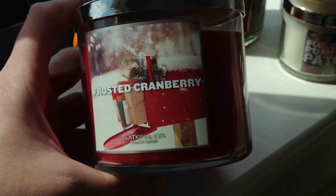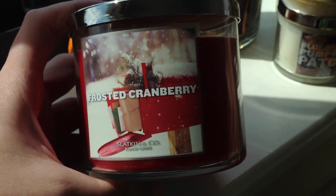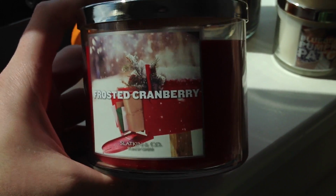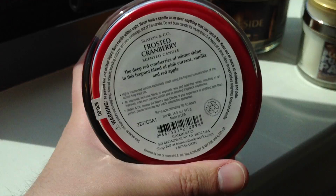And for me, frosted cranberry was one of those perfect January, February scents because it was still winter, but it wasn't holiday, and it could go late into winter season before you're almost transitioning into your light spring scents. It would be one of the last ones I would put away. So it's kind of odd that they went that route with the lid there, or with the packaging. But either way, I still like it.